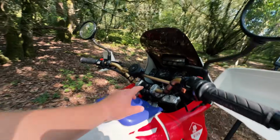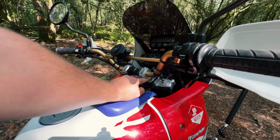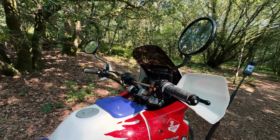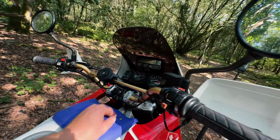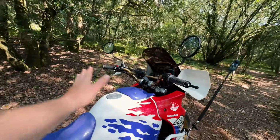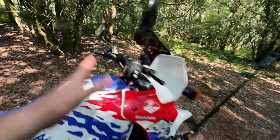Up here you've got the standard bars, but with an SW Motech little riser that brings it back and up about an inch. I did find that I was bending over quite a bit, especially going uphill. This now brings it up closer towards you, puts the bars a bit more upright, but up there it's pretty original. And what's nice about all these things, bar the Quad Lock maybe, it's all looking pretty original still, which is really good.